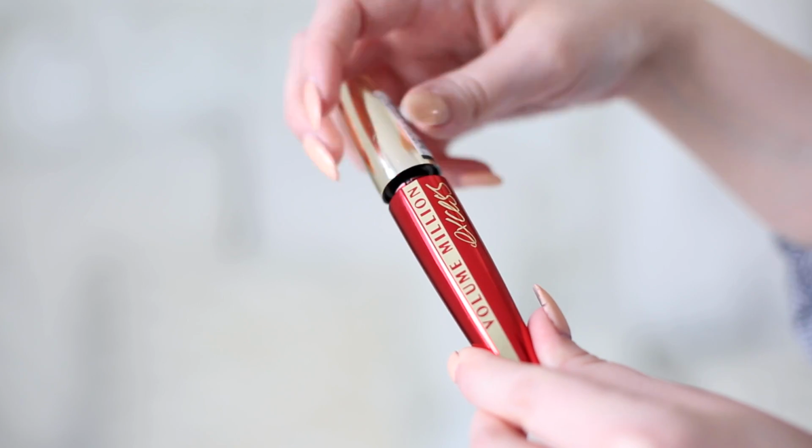And then the third thing I picked up to get the offer, I think this was the free one, is another Volume Million Lashes mascara. I think I have the entire collection now, the whole set. I've been really, really into this range if you haven't been watching my videos and you haven't caught on. So I thought I would try the red one. This is just the Volume Million Lashes Excess.